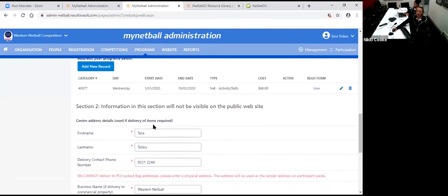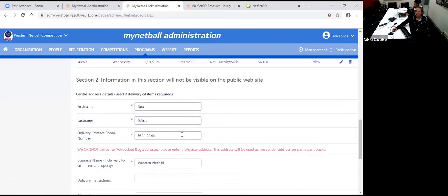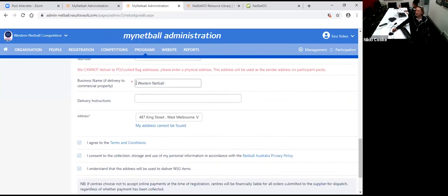Okay, next section. This is all the delivery details. As it says, this isn't public to the website, so you are able to insert your mobile here, and it's not as if you're going to be contacted by the public. So I've got my first name, my last name, and my phone number. When it comes to the business name, I don't own a business, so if you're the same, just add your NetSetGo Centre name here as the business name. Of course, add any delivery instructions, and then the address that you wish for things to be delivered to.